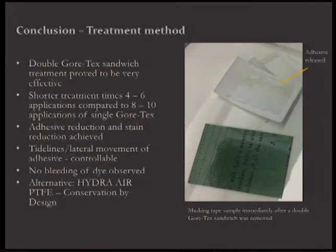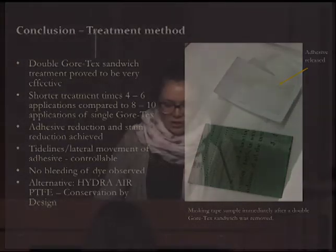Gore-Tex with solvent treatment was extremely effective, and using a double sandwich achieved excellent results while decreasing treatment times. Lateral movement of the adhesive will occur, and it is recommended to cut Gore-Tex to at least 1/4 inch larger than the treated area. With Gore-Tex treatment, no bleeding of the dye occurred, which leads to the idea that you can consider more polar solvents. And please do appropriate testing before treatment.